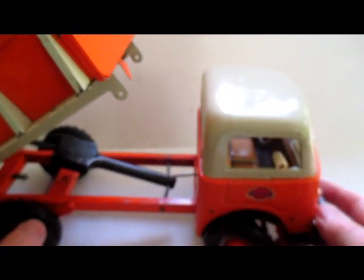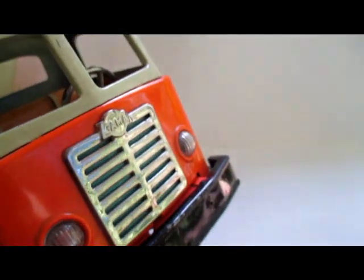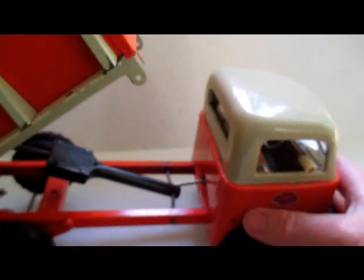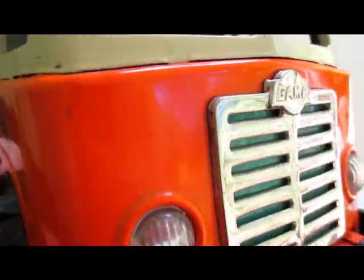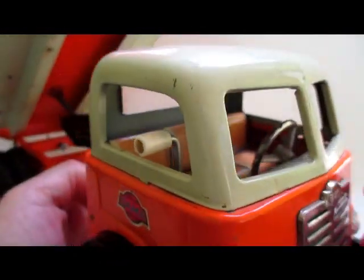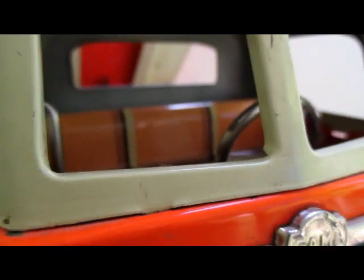Now another toy I've had for a long time, and I don't know, it's so big, it's hard to display. But it's by Gamma, a German company. And it's a dump truck. And I believe they made this model from 1950 or so, 51 to 59. So it was around for a few years.